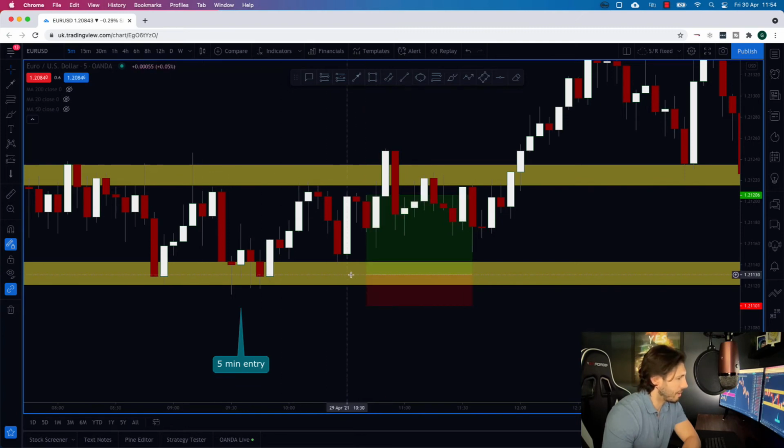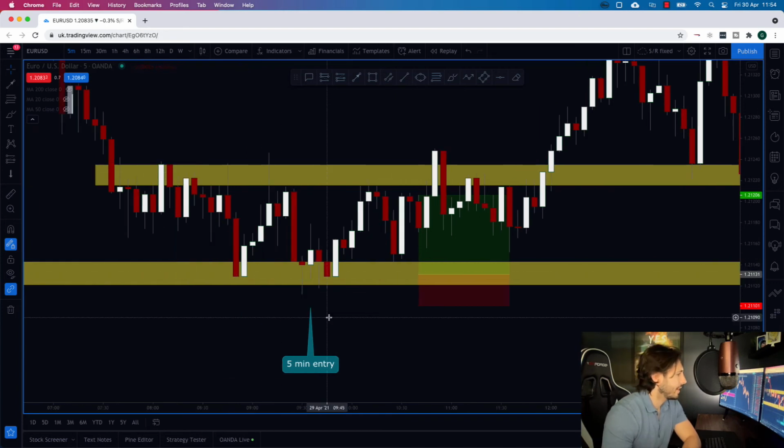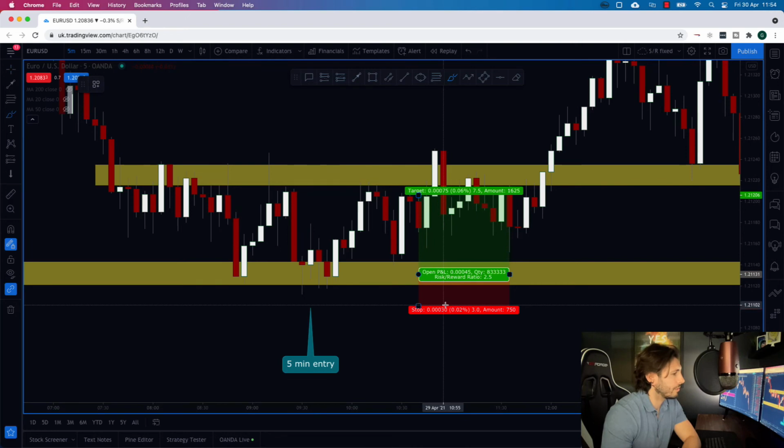So this was my entry here, at the bottom end of this candle. A really nice entry, but this pin bar was the biggest telltale sign for me that I wanted to get involved, because we had this big rejection here. And if we look at the next 5, 10, 15, 20 minutes, buyers were rejecting this support level. Even when I did get involved, we saw this selling pressure here, but I still wanted to stay in the trade.